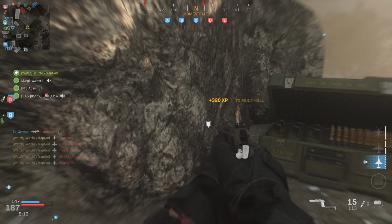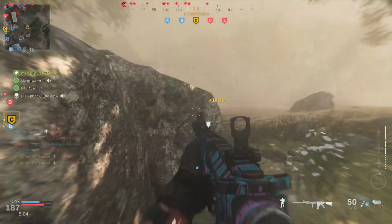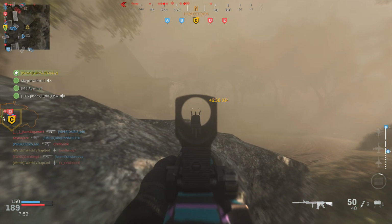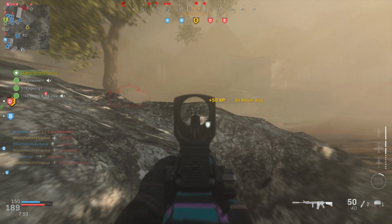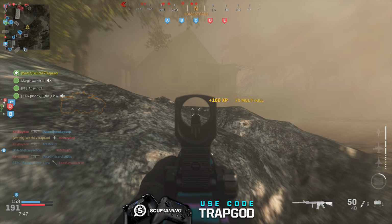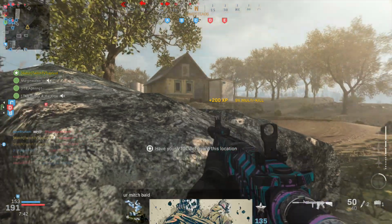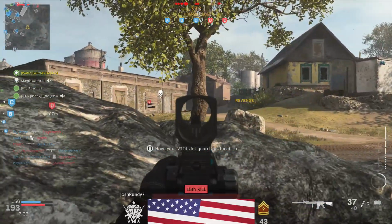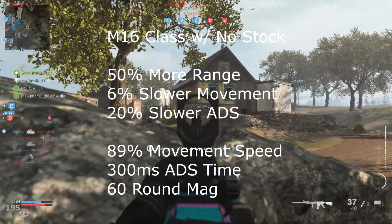So the class that I'm going to be recommending, if you guys like the M16, it's obviously the commando foregrip, the 60 round mag this time because we're running the no stock, the M16, the monolith suppressor, and the no stock. So what that's going to do is give you the exact same stats of the custom Corvus marksman barrel. You're going to get a little bit worse of vertical recoil as far as how much it's going to kick up in the sky, but it does have a better recoil pattern by just a little bit, in my opinion. So it's going to give you the exact same stats with the custom Corvus marksman barrel. You're going to get the 6% slower movement, 20% slower aim down sight. Obviously, you're going to get 10 extra bullets, and you're going to get 10% more range.